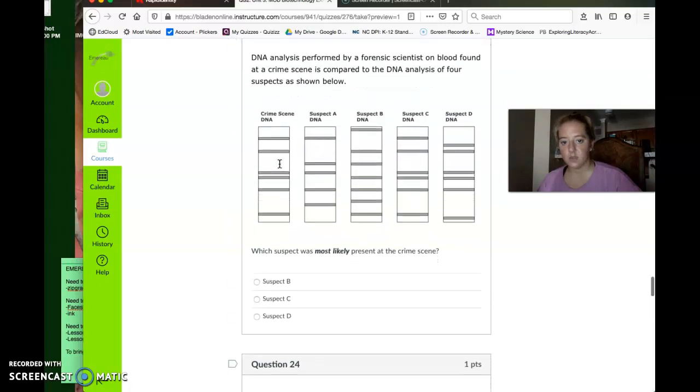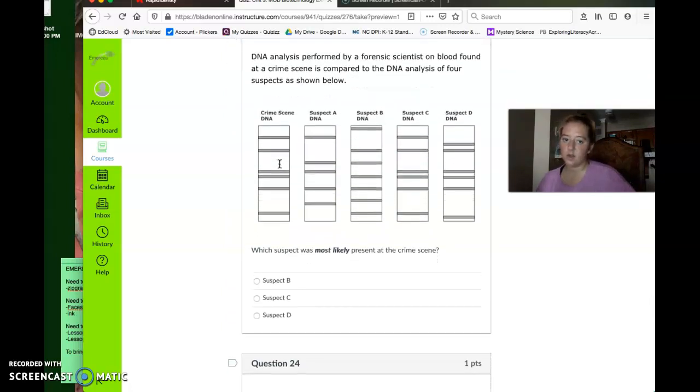DNA analysis performed by a forensic scientist on blood found at a crime scene is compared to the DNA analysis of 4 suspects as shown below. Which suspect was most likely present at the crime scene?